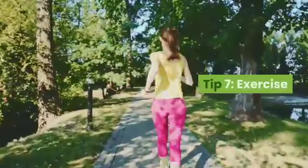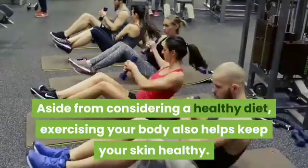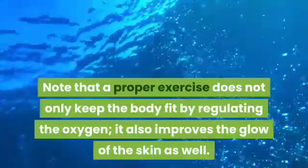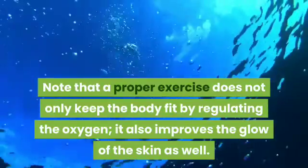Tip 7. Exercise. Aside from considering a healthy diet, exercising your body also helps keep your skin healthy. Note that proper exercise does not only keep the body fit by regulating the oxygen, it also improves the glow of the skin as well.